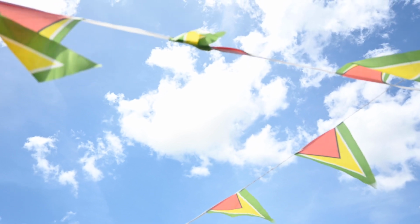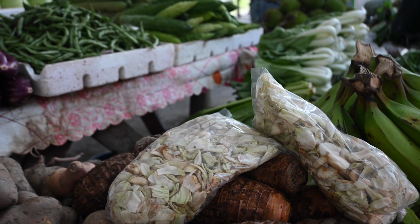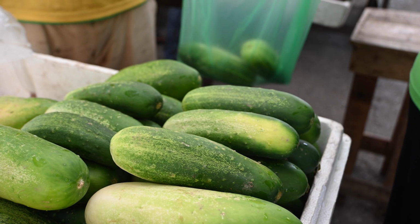So I'm starting off my day here at Border Market in Georgetown, which is one of the biggest and most popular markets here in the city. And the reason that I've come here today is I'm going to be learning about a very traditional Indo-Guyanese tradition, which is called seven curry, which is 7 different types of curry, all vegetarian, served on a lotus leaf. So we're going to be going around the market, collecting some of the ingredients and cooking up a delicious lunch.